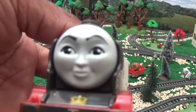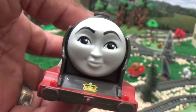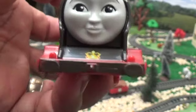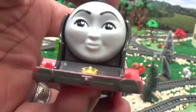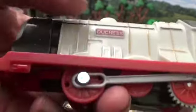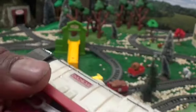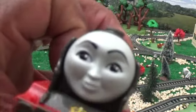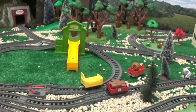Here's her cool looking face. Cheeky and smiley, and has a little crown right beneath her face right there. And she's missing her headlamps. We'll see if we can make use of that, or fix that, we should say. All right, so that is one good looking engine, I think. What do you think? Please let me know. We're gonna put her on a track and get her delivering some cargo.